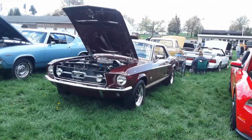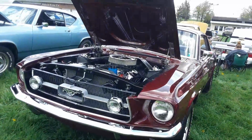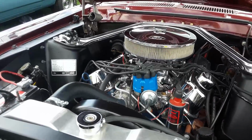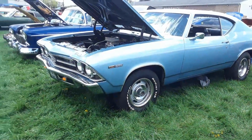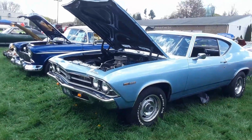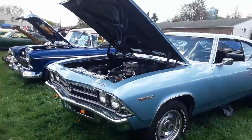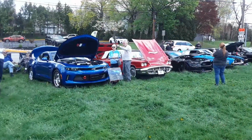Nice little 67. That's pretty. GT package. Nicely dressed under the hood. Beautiful. That's pretty. 68. I like that. Oh, it's pleasing. Pleasing lines. I'm going to swing over here because I want to pick up this T-Bird.